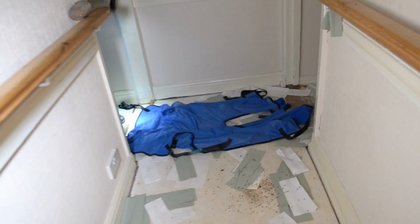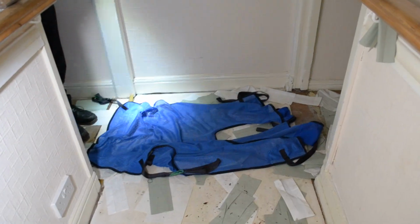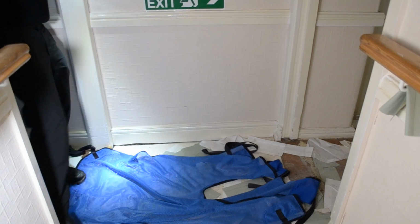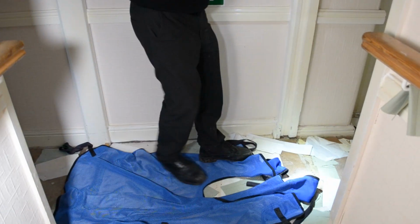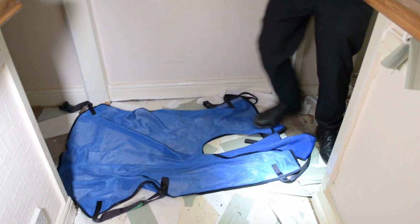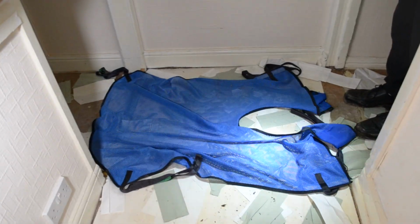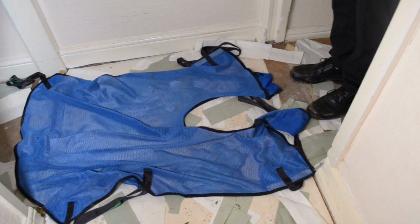Oh, what you found? Oh, that is... It's linen. I think it's a linen bag. I don't know. No. It's put round the neck. It's like a gown thing. That's weird. Comments below if you know what that is. I haven't got a clue. It's like a bib. Actually, there's the neck. It's like a bib thing they put round them. Yeah. For some reason.